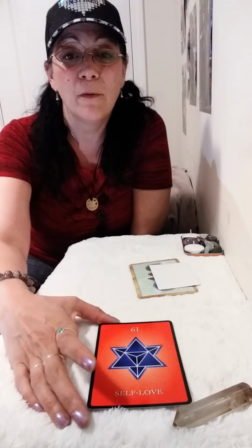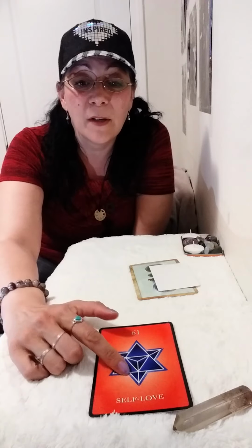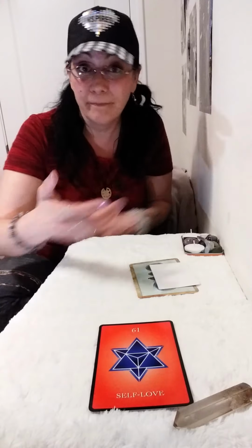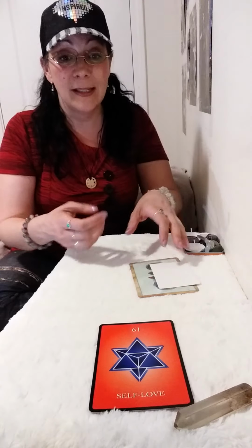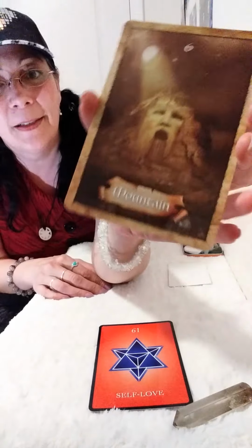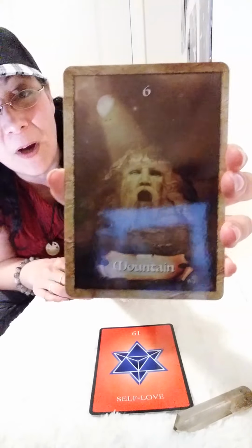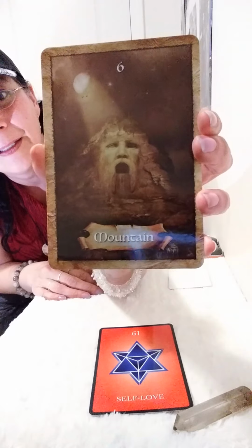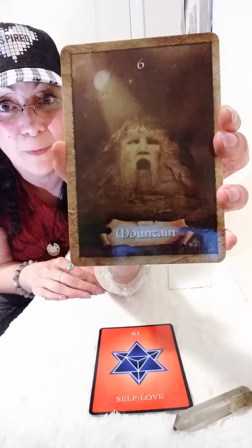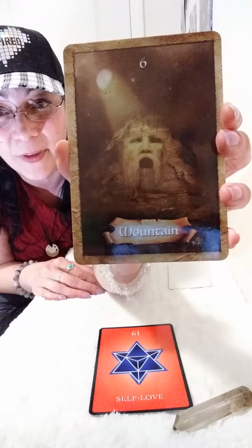Accept yourself the way you are. Give yourself some time, some space. Do things that you like. While you're managing everything else, make a little bit of time for yourself too, and that's self-love, self-care. And for the enchanted map, it's a number 6. 6 is a number of harmony, and this is a mountain. So it may feel like it's a big mountain to overcome, to try to even give yourself some time for self-love. But give that time. You'll see it's worth it.